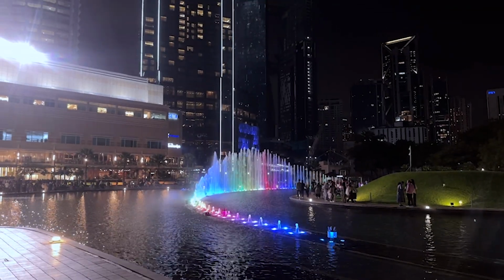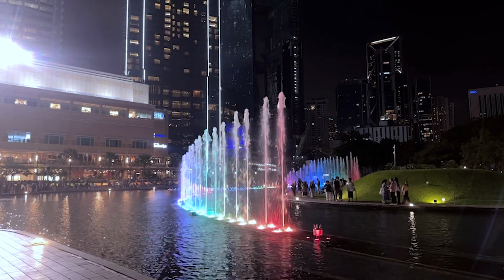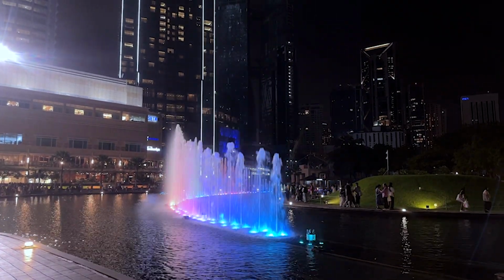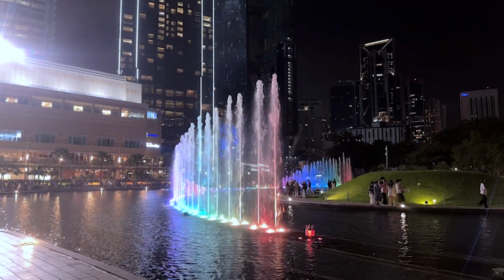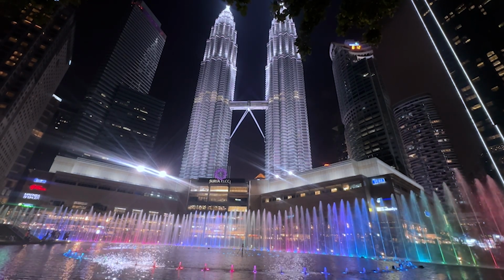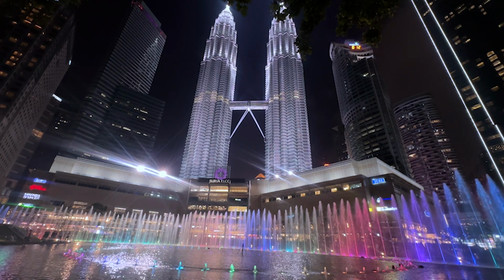So boys and girls, that is the show that I wanted to bring you to. The free show, which is called the Symphony of Light at the Petronas Twin Towers. The first show starts at 8 p.m. and they repeat themselves every half an hour, I believe. It is an entirely free show. The whole fountain of the lake in front of the Petronas Twin Towers is completely illuminated, and they play popular music and fun music to entertain everyone.